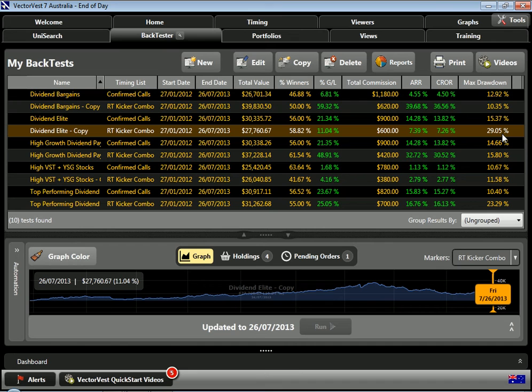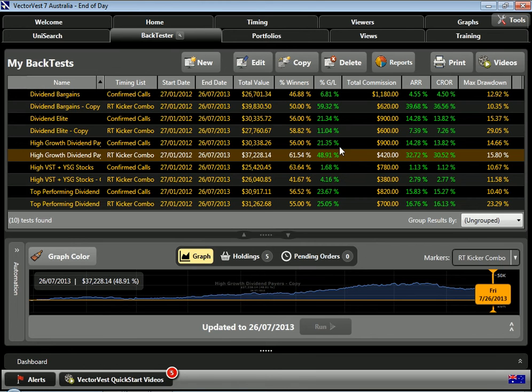Again, please remember I didn't optimize these results at all. I just randomly picked recommendation equals sell because that usually works pretty well with long-term hold kinds of trading plans. Our next pair was High Growth Dividend Payers. Our gain jumped from 21% to 48%. Commissions fell from $900 to $420, with a slight increase in drawdown from 14.6 to 15.8.